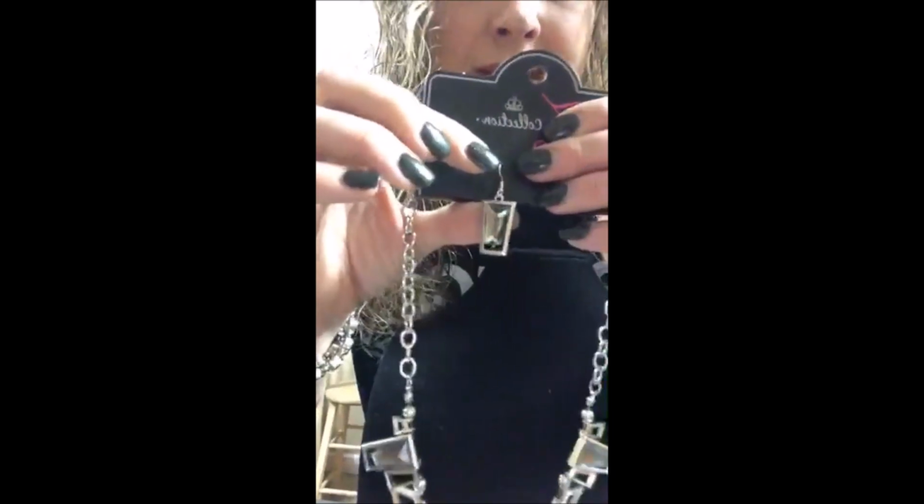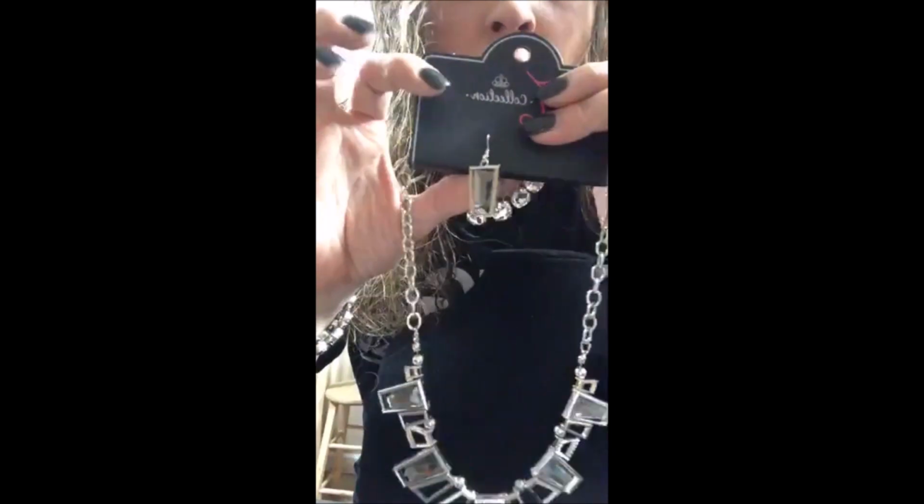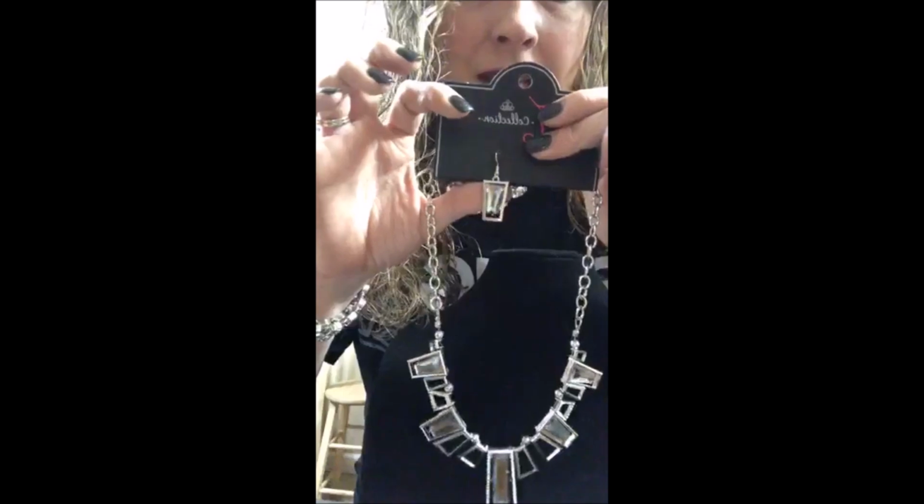Those are rhinestones ribboning through it. Again, you might see fingerprints on this one because I was wearing it and everybody wanted it. And then here is the earring that matches, which I just dropped one of earlier because Michael had it on the wrong card. So these are the earrings. Oh, I love this one. Okay, so that is the second one that I'm going to show you.